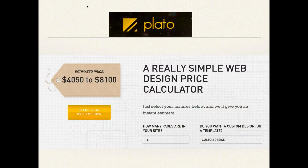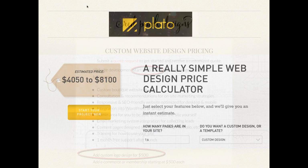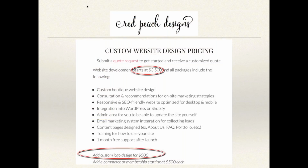We went on the web and pulled up some custom website designers. This one's called Play-Doh. You can see it says how many pages in the site, 16, custom design, estimated price $4,000 to $8,000. Again, there's no guarantee on that price, and they're not in the vending industry, so they're not guaranteeing you any locations. They have no refund guarantee either. Here's another one, Red Peach Designs. Web development starts at $3,500, and you'll notice at the bottom that you can add a custom logo for $500.